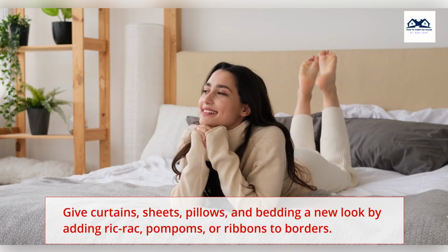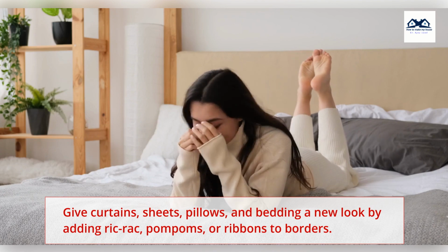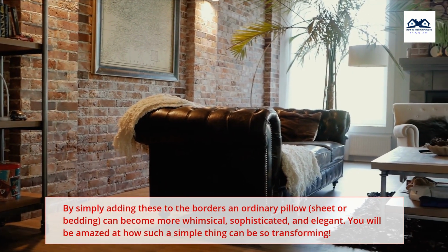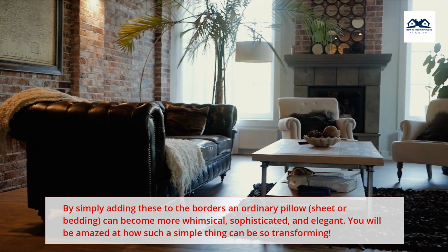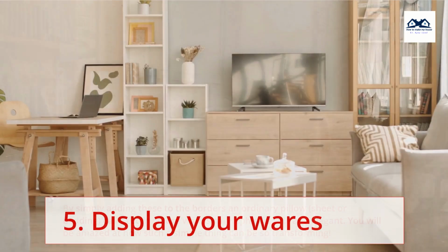4. Freshen up the linens. Give curtains, sheets, pillows, and bedding a new look by adding rickrack, pom-poms, or ribbons to borders. By simply adding these to the borders, an ordinary pillow, sheet or bedding can become more whimsical, sophisticated, and elegant. You'll be amazed at how such a simple thing can be so transforming.